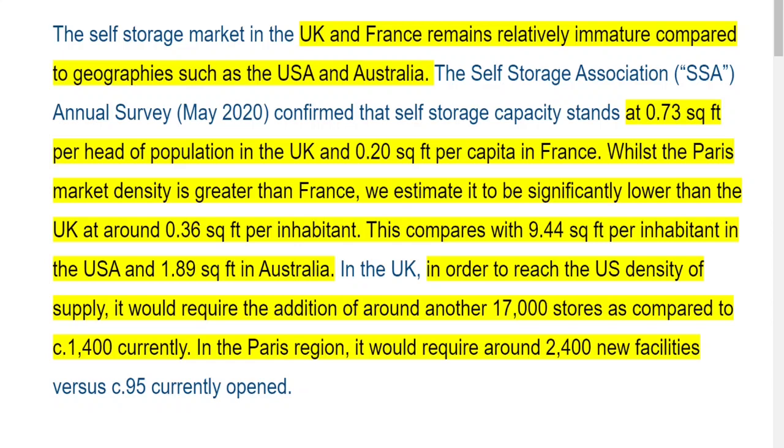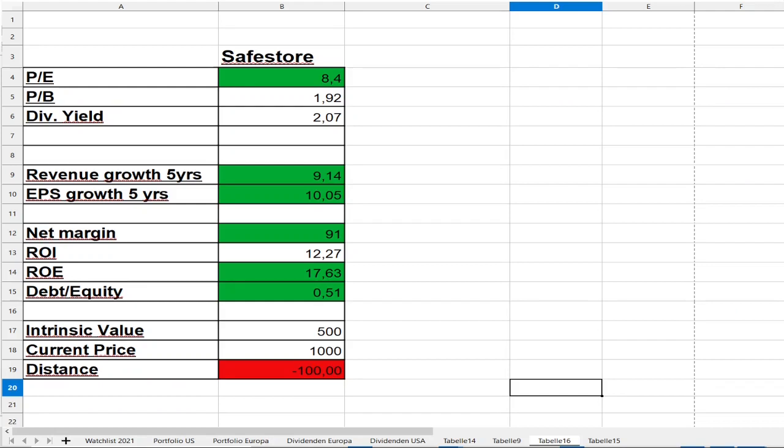Very, very interesting. So let's take a look at the financial numbers overall for Safestore, and here I just listed the most important numbers I use when I analyze a stock. We see especially that the revenue growth and EPS growth is nice, around 10%. The net margin is great, and also the returns are really nice. And with a low debt equity ratio of 0.51, the balance sheet is also very, very solid.